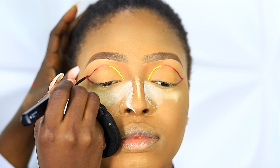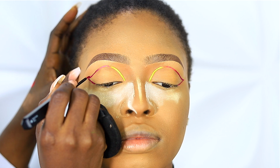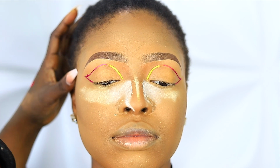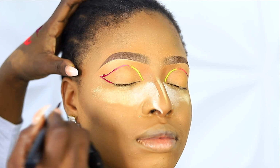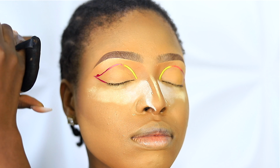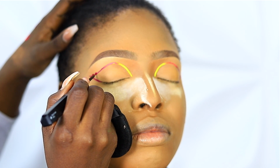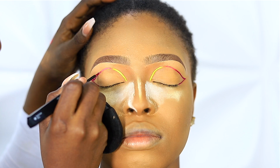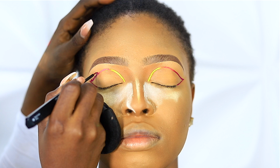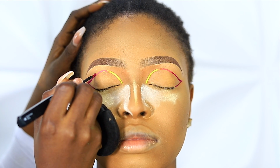Now that I'm done getting the outline on both eyes, I'm going to start by doing clouds, sort of, on the lines, starting with dark purple. With the purple, it's just purple, it's not really dark. I'll just let you guys watch. It's self-explanatory, so I'll just do the clouds or balloons or whatever you want to call it, then I'll do the dot around it, then I proceed to the other color, and that's pretty much it. Let me just let you guys watch.